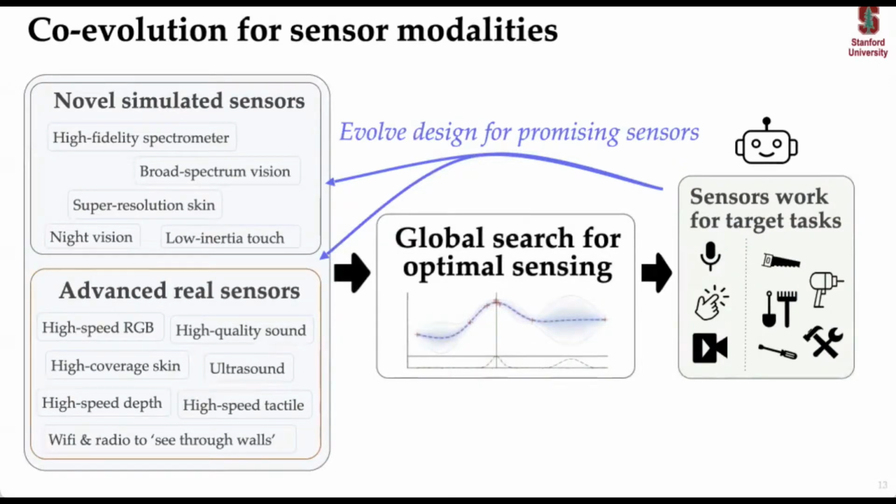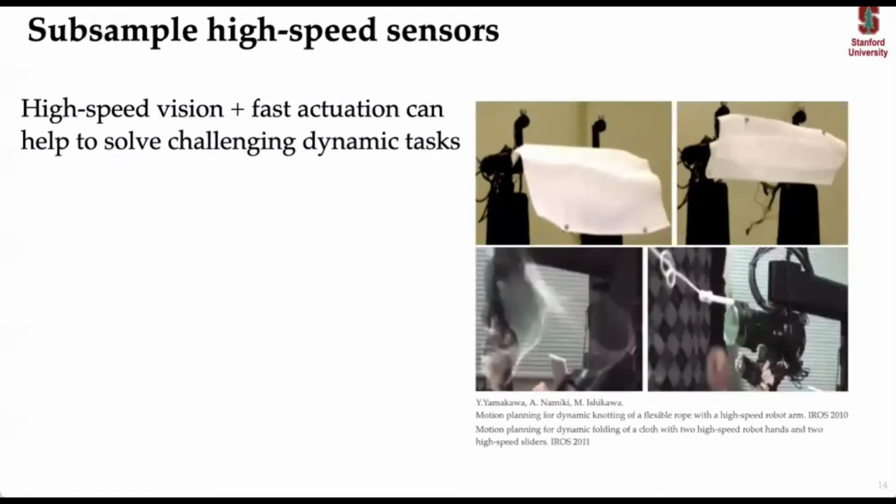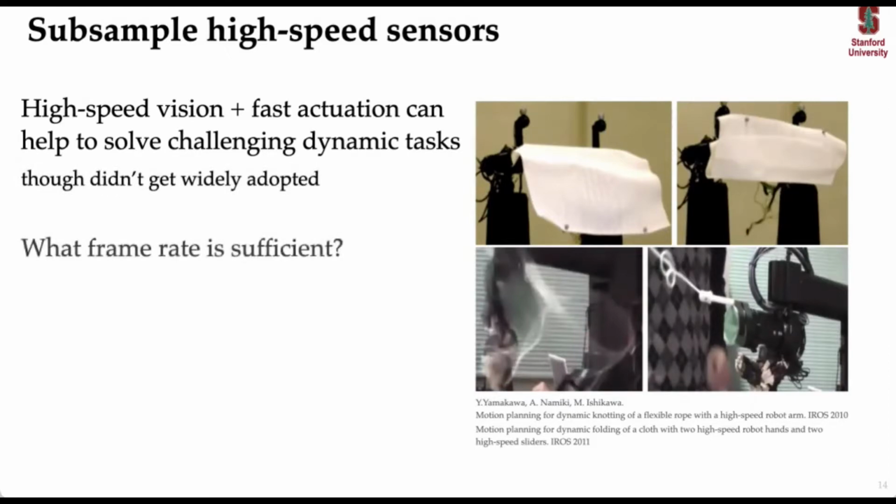We can also use hardware data, so collect data from real sensors that are expensive, for example, high-speed cameras and high-resolution tactile arrays, and then subsample the signal to identify the maximum level of degradation that is still acceptable to solve the tasks. About 10 years ago, it was shown that high-speed vision and actuation allows us to solve very challenging tasks such as dynamic cloth folding and in-the-air knot tying. But the hardware that is used for this is not widely adopted for solving these tasks.